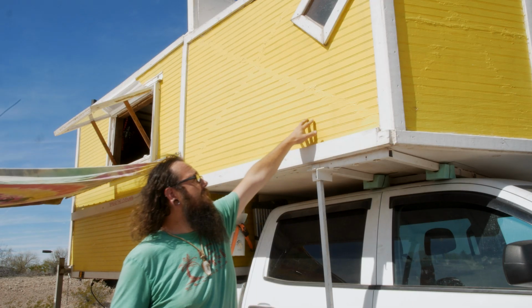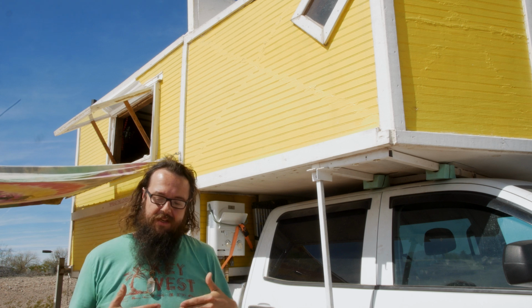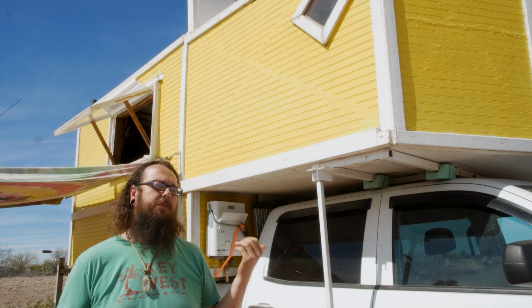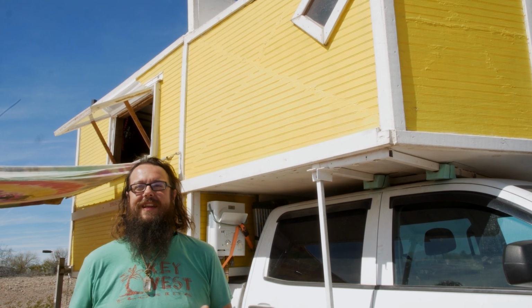The exterior is beadboard. We used it to cover whole sections. And then the insulation, we repurposed some fiberglass insulation, which is not ideal when you're doing this type of conversion. You don't want to use fiberglass, but it's what we had, and once again, it suited our needs at the moment.